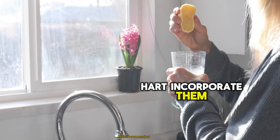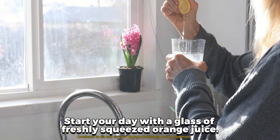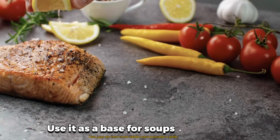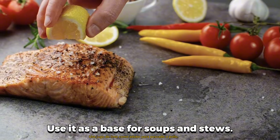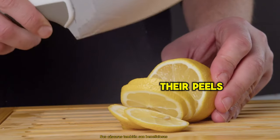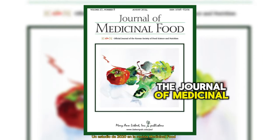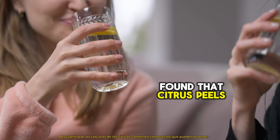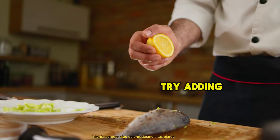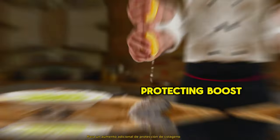How to incorporate them? Start your day with a glass of freshly squeezed orange juice. Add lemon slices to your water for all-day vitamin C. Use lime juice as a marinade for fish or chicken. Pro tip: don't just stick to eating citrus fruits, their peels are also beneficial. A 2020 study in the Journal of Medicinal Food found that citrus peels contain compounds that can protect collagen from degradation. Try adding some zest to your dishes for an extra collagen-protecting boost.